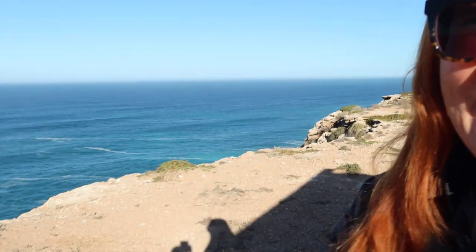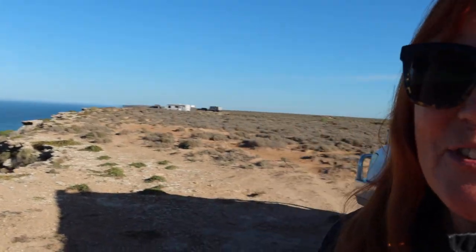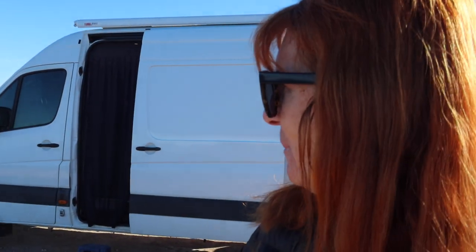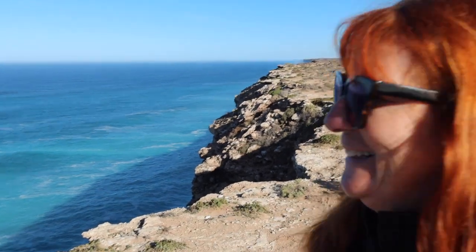Good morning. I think this is going to be one of my favourite campsites ever. Look at where we are. We're on the Bunda Cliffs. We're parked maybe 4 metres from the cliff, and the cliff goes down probably like 100 metres right down into the Great Australian Bight. So we're right on the edge of Australia here.